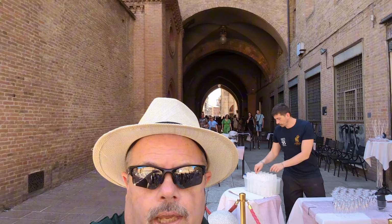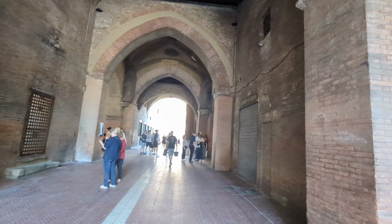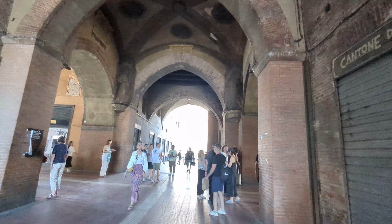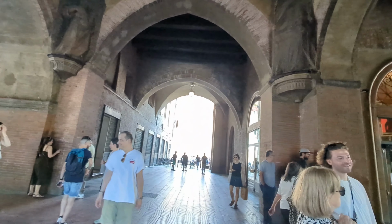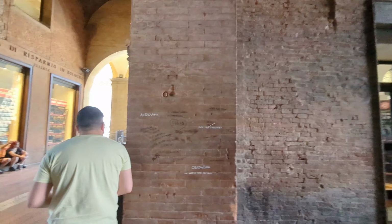Okay, behind me right here is the arch, the Whisper Arch, where you can stand on the one end down here, and then where we are, and if it's quiet, can't do it right now because there's too many people, but on a quiet evening or something, you could stand on one end and whisper and people on the other end can hear you. Oh, let's make our way over this way.